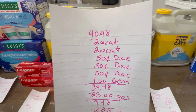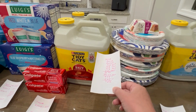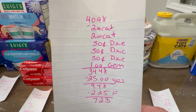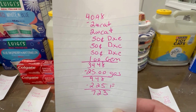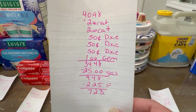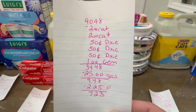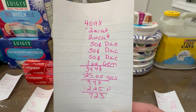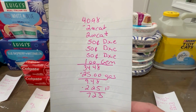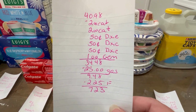This time I had 2 of the $2 printable coupons for the cat litter because I was out of those $5 coupons, so I used 2 of those. I had a 50-cent digital for the Dixie. There's 50 cents back on Swagbucks once for Dixie, and then there's 50 cents back on Checkout 51 once for Dixie, and I also had $1 back on the gem on Swagbucks as well. I always submit my receipts to Swagbucks first and then to Checkout 51. That's just the order that I do it in. They're all still pending because they're coupon reimbursements, but I do expect to get those back.